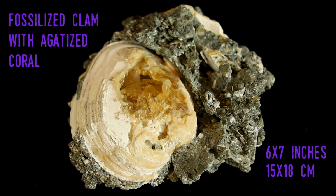Along with coral, clamshells and occasionally other shells have gone through the same fossilization process, as can be seen here.